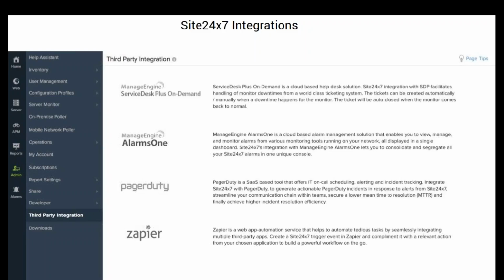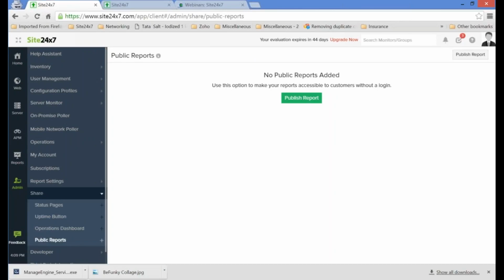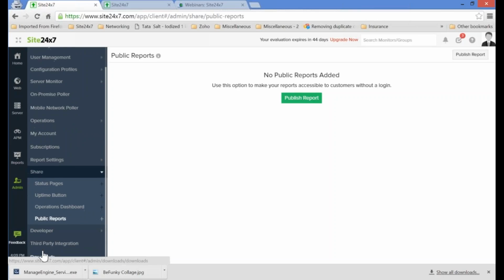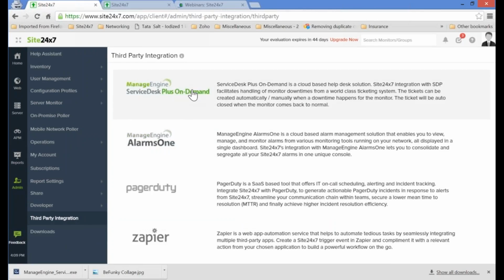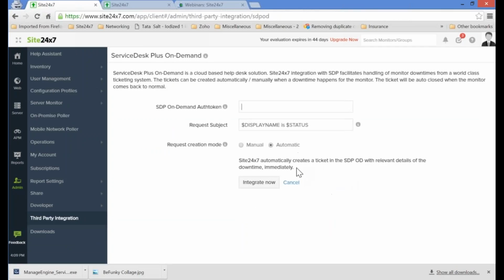These are the third-party integrations that we offer: ServiceDeskPlus, Alarms One, PagerDuty, and Zapier. Zapier offers more, I'll show you that as well. If you go to Client under Admin, you have the option for third-party integration. Here you can see ManageEngine ServiceDeskPlus on demand. It's a simple process where you have to give the auth token of your SDP on-demand service, and you just have to click Integrate now.